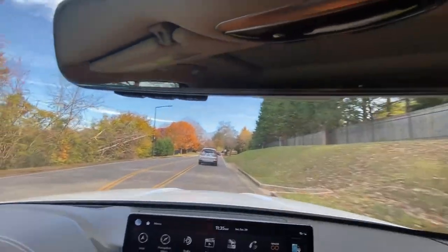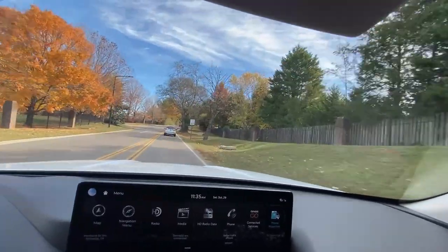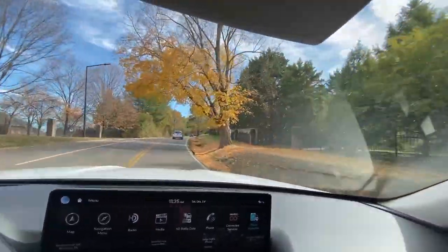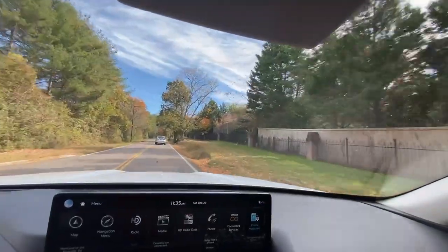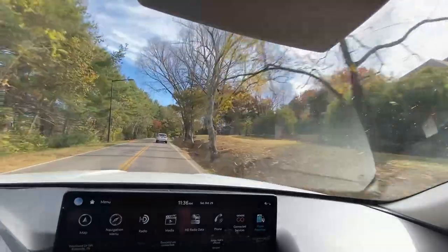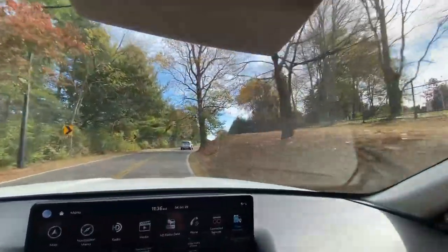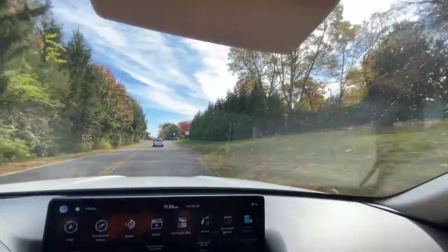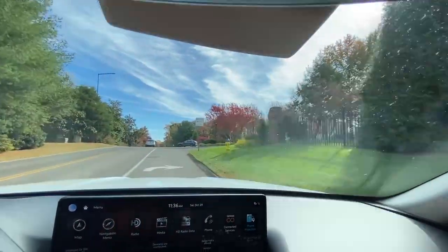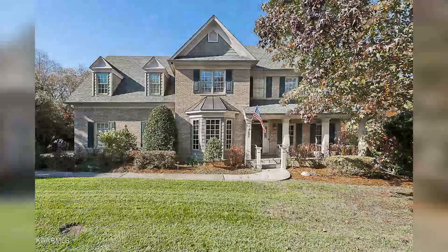So, we are approaching Westmoreland. And Westmoreland is the place where during trick-or-treating, if you want full-size candy bars, you come to Westmoreland. I mean, as a kid, you thought, wow, these houses are amazing, which they are, super nice.